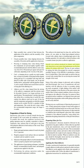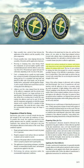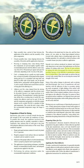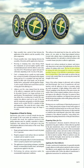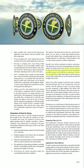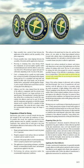Smooth, even surfaces produced on planers and joiners with sharp knives and correct feed adjustments are the best surfaces for gluing solid wood. The use of sawn surfaces for gluing has been discouraged for aircraft component assembly because of the difficulty in producing a surface free of crushed fibers. Glue joints made on surfaces that are covered with crushed fibers do not develop the normal full strength of the wood.